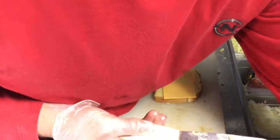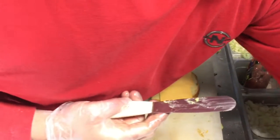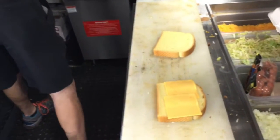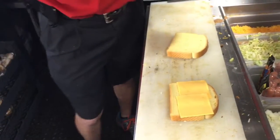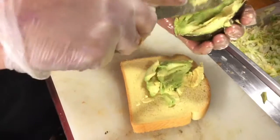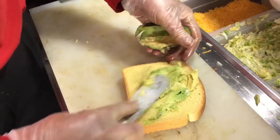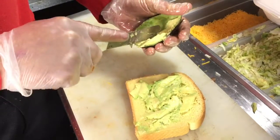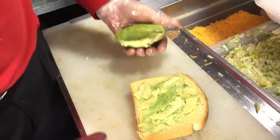So what we're doing here is we're doing a man melt. It's basically the little brother of the Pablo Diablo. The difference between a man melt and the Pablo Diablo is the Pablo Diablo has the grilled onions, grilled jalapenos, and avocados. The man melt has raw onions, no jalapenos, and then of course one of our featured house sauces.